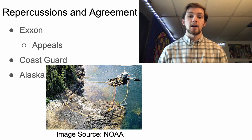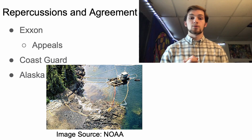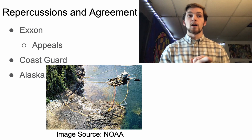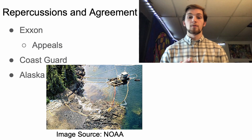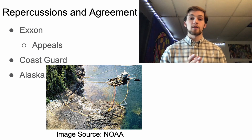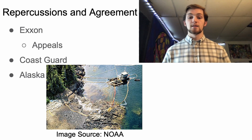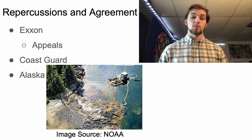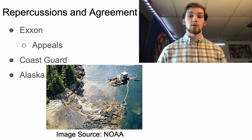Aside from the 5 factors that they could have fixed to prevent this spill, they also tried to put the blame on Alaska and the Coast Guard for apparently not allowing them to release chemical dispersants quickly enough, even though Alaska and the Coast Guard had previous agreements with Exxon and other similar companies to release these in case of a spill of this size. They also argued that Exxon was not ready to deal with a spill of this magnitude and did not have enough of the chemicals that they would need.